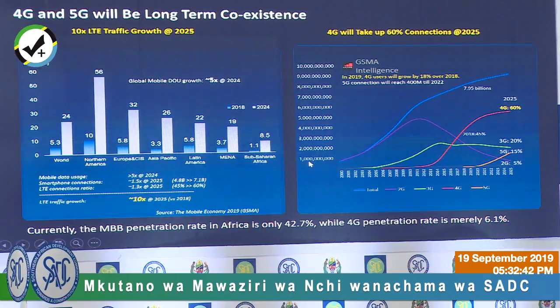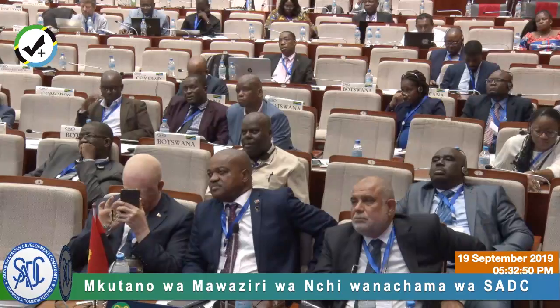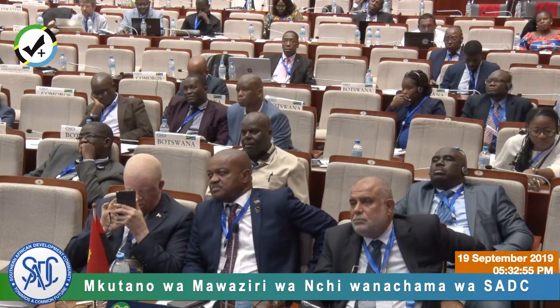And here is the coverage of 5G or the penetration of 4G. You can see that in Africa the MBB, mobile penetration, is only 42.7%, out of which less than 7% is 4G. Which means less than 7 people out of 100 are using 4G. Why is that? Because of the poor network quality. Why is the network poor? Because operators do not have enough resources, enough spectrums. Site acquisition is very complicated. This is only for 4G.